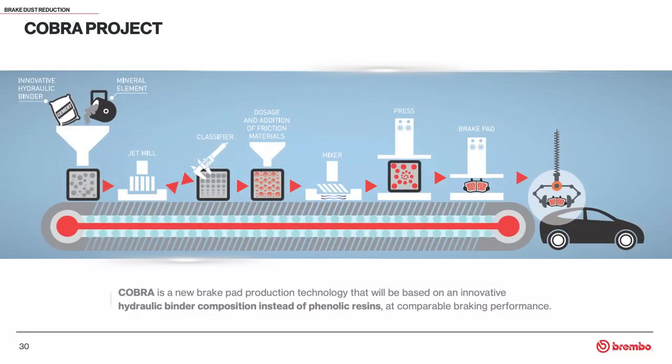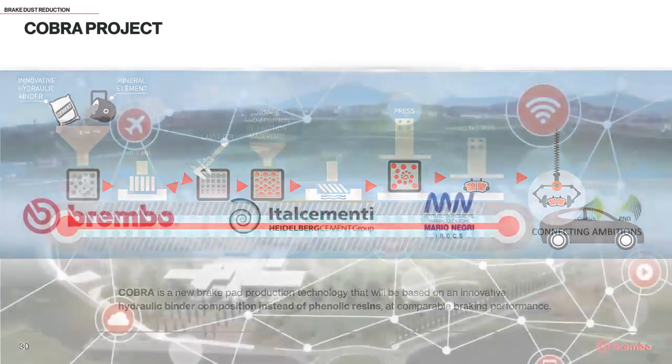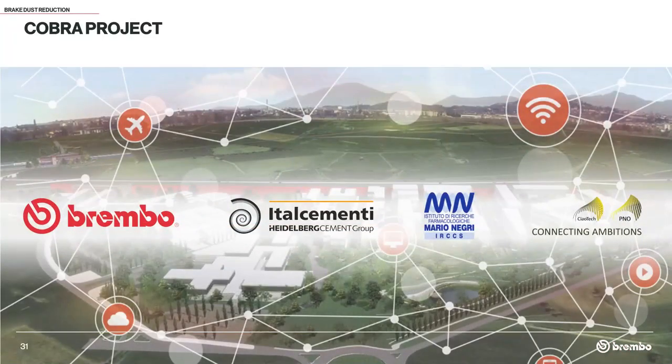Still on the subject of brake pads, the Cobra project, which Brembo is involved in alongside a number of other companies in the area, is based on a new technology for the manufacture of brake pads that makes it possible to replace the phenolic resins used as binders with a new cement-based material. Alongside Brembo, this project benefits from the participation of the Mario Negri Institute, Italcementi, a leading manufacturer of construction materials, and Connecting Ambition, a multinational consulting company specializing in innovation and attracting public funding.